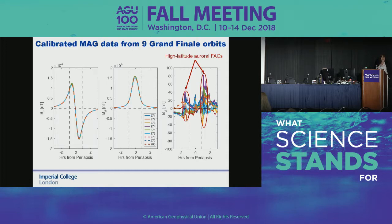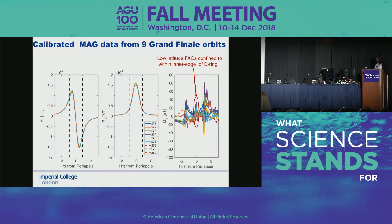You can see it was much more disturbed as we were skirting through and spending much more time in that auroral field line current region. And so seeing that signature in the data was not a surprise. What was a surprise was the peak around closest approach. So on all of these revs, you can see a peak in B-phi around closest approach and sharp gradients on either side, which are field-aligned currents.